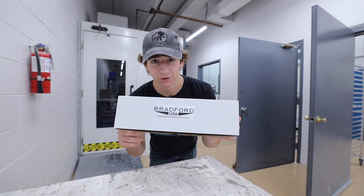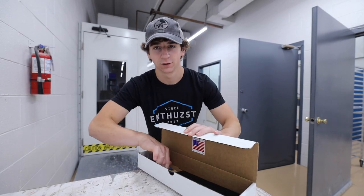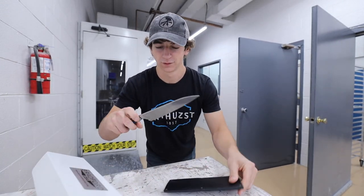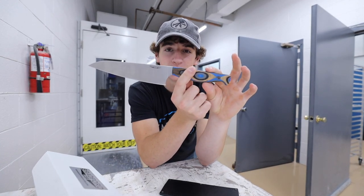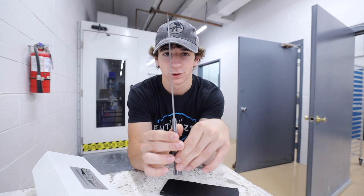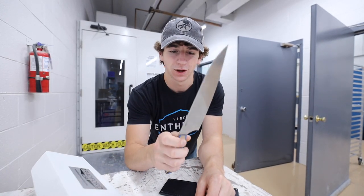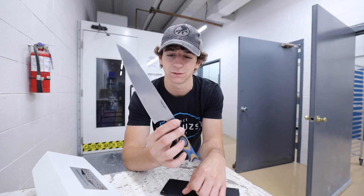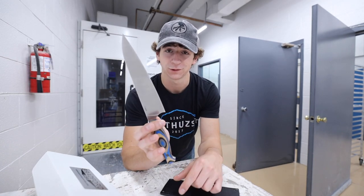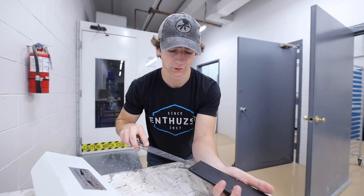And then last up, I picked up this from Bradford, cracking it open. This is like an 8-inch chef's knife, super, super sick, also an ABL. Crazy thin, feels good in the hand. The smaller paring knife version actually won Blade Show's Kitchen Knife of the Year for 2022. Super cool, I think it totally deserved that. This thing is really cool.